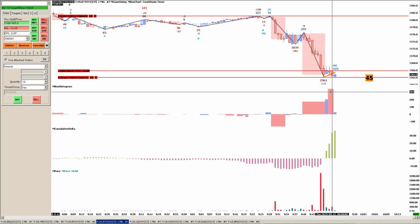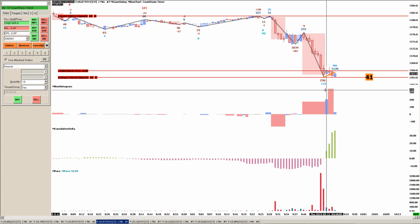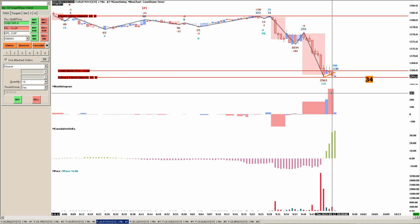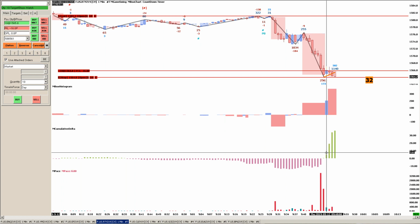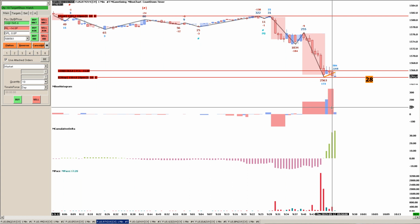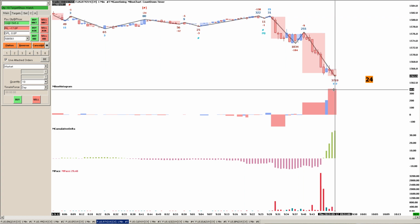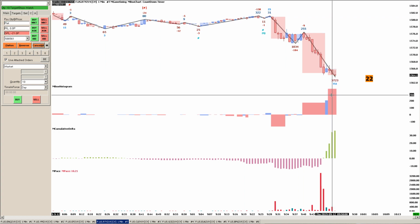But this is a huge imbalance here. I don't like to move stops after I get in. I think it's bad practice. We may have to get back in if we get stopped out. But it looks like this setup is still legitimate. Okay, this is now a huge buy imbalance. Okay, we got stopped out. That's fine.